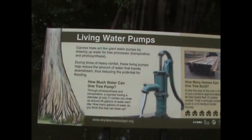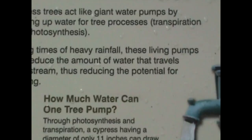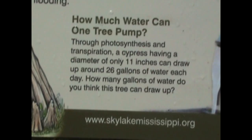Here's something else interesting about the cypress. The cypress acts like a water pump. If you take a cypress tree that's 11 inches in diameter, it actually drinks around 26 gallons of water a day. Now, if an 11 inch cypress will drink 26 gallons of water a day, just how much do you think this giant we're fixing to look at would drink?